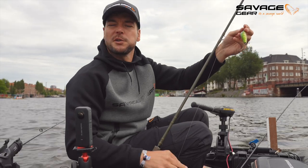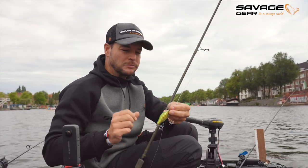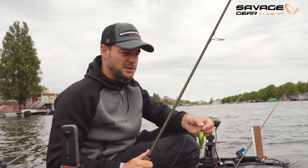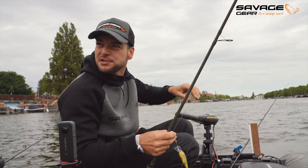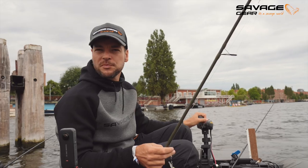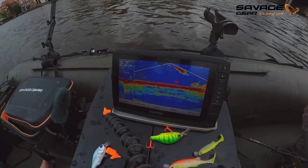Well, we arrived at the first spot, which is one of the better bridges in the city. We got a perch, a zander, and Jesper lost the perch as well. We're eating our sandwiches. I think we're gonna do some jigging now underneath the bridge. We get the minnow Fat T-Tail up.